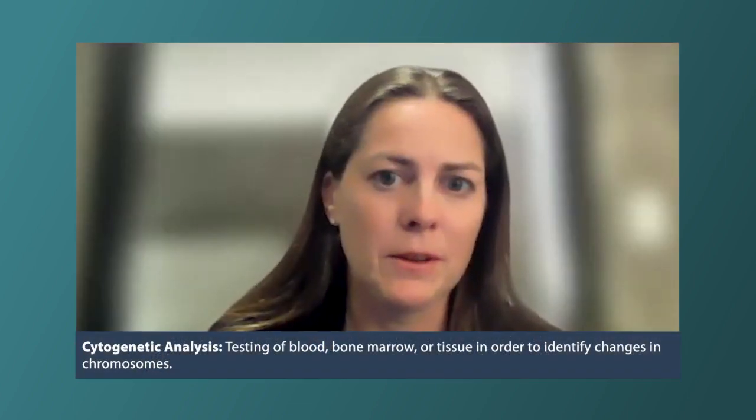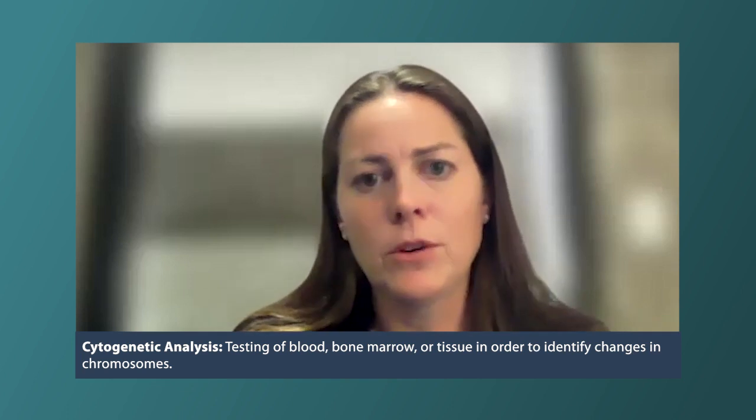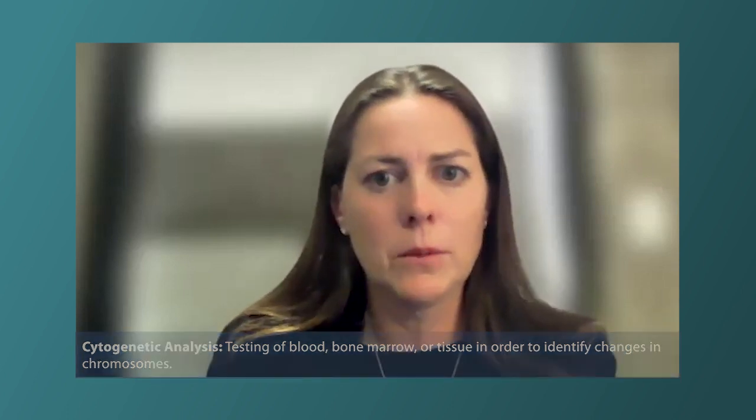Dr. O'Donnell, should all patients undergo in-depth testing like cytogenetics? Yeah, so if you're doing a bone marrow biopsy, absolutely. The question is in terms of who needs bone marrow biopsies. If someone has a low risk MGUS, those patients don't necessarily require a bone marrow biopsy. It's an invasive procedure. It's an uncomfortable procedure. But if we're doing a workup for multiple myeloma or smoldering myeloma that includes a bone marrow biopsy, then absolutely.